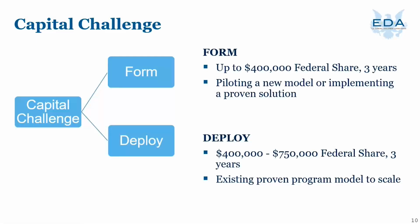Under the capital challenge, we have 2 funding tiers. This may seem familiar. It does mirror the venture challenges, build and scale. So we have form and deploy. Under capital challenge form, you can request up to $400,000 of federal share over a 3-year period of performance. Again, focused on really piloting a new model or implementing a solution that may not be as mature. The second one, deploy, is a funding level of $400,000 to $750,000 over the same 3-year period of performance. And again, this is really about scaling an existing proven model or program or expanding it.